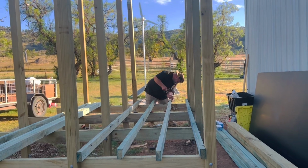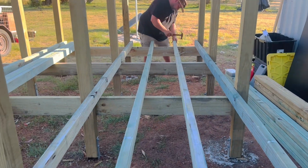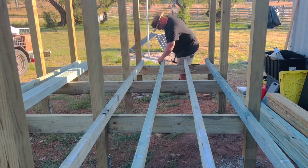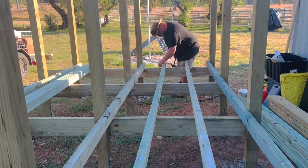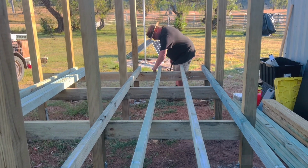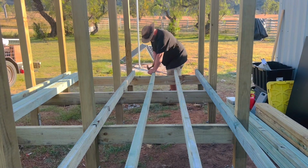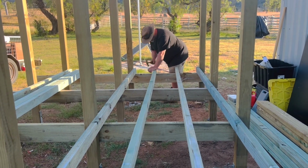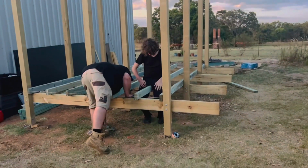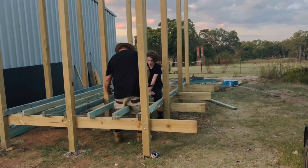Paul is just nailing the joists to the bearers. So as they go along nailing in the joists, they're just checking with the measuring tape that the joists are evenly spaced apart.